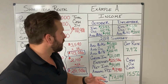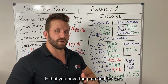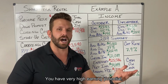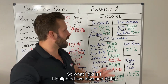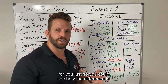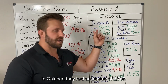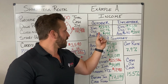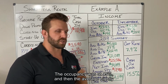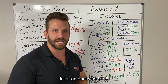Now, income varies, and that was one of the cons of it. You have a very high earning potential, but you have a variable earning potential, right? So what I did is I highlighted 2 lows and highs for you just so you could see the difference. In October, they had an income of $2,700. The occupancy was at 45%, and the average nightly dollar amount was $198.